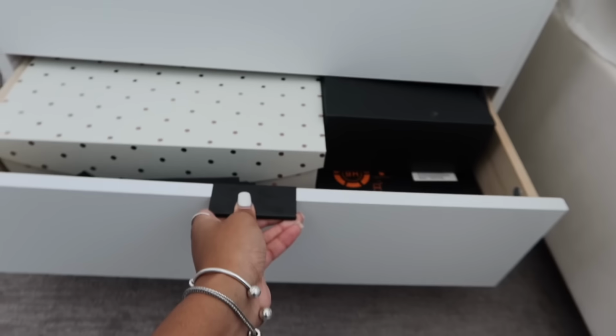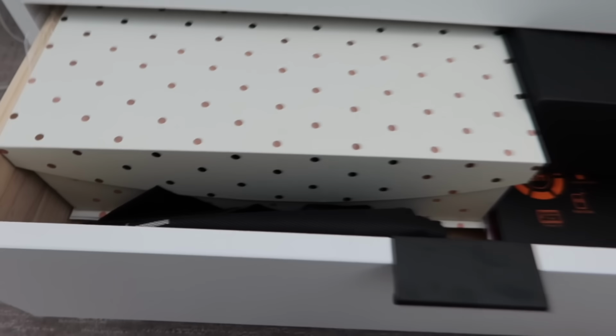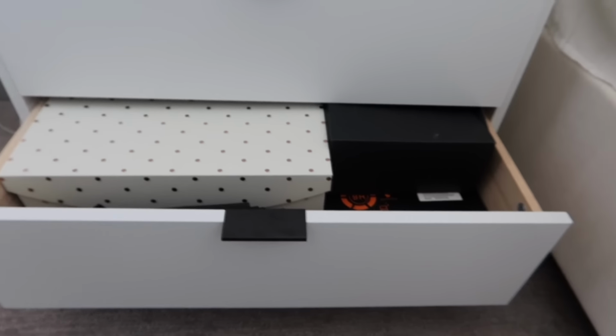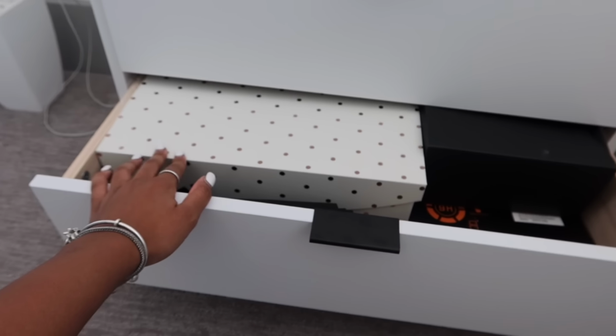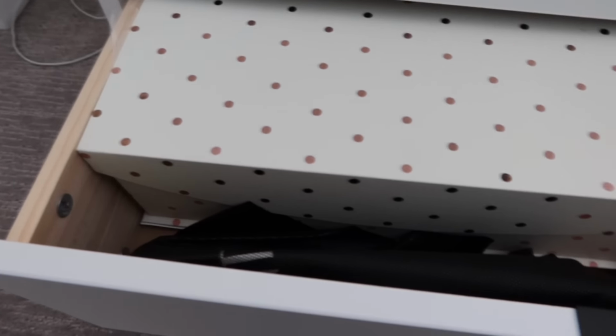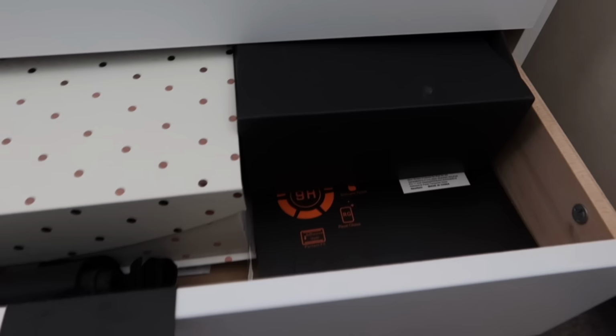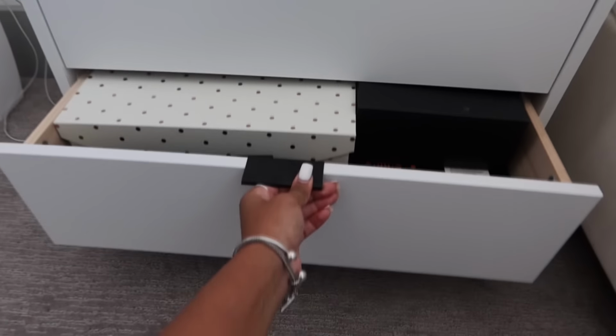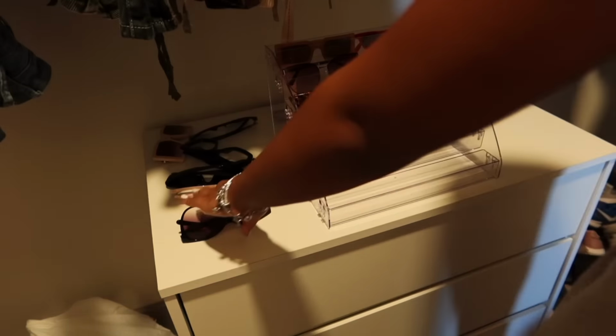I don't really plan on opening this one much, but this is just gift boxes and gift tissue paper and stuff like that to repurpose. My friend Sophia gave me this box with my housewarming stuff, and I was like, this box is so nice, I can definitely repurpose and use that. So that's really what this drawer is. I didn't know where I was going to put any of that type of stuff, so I'm glad that it can fit in my nightstand. That's literally everything.